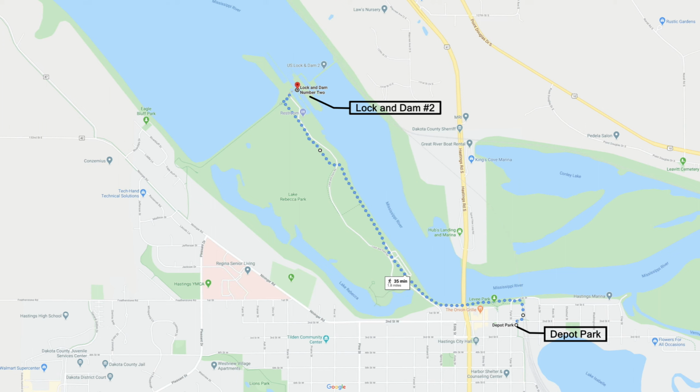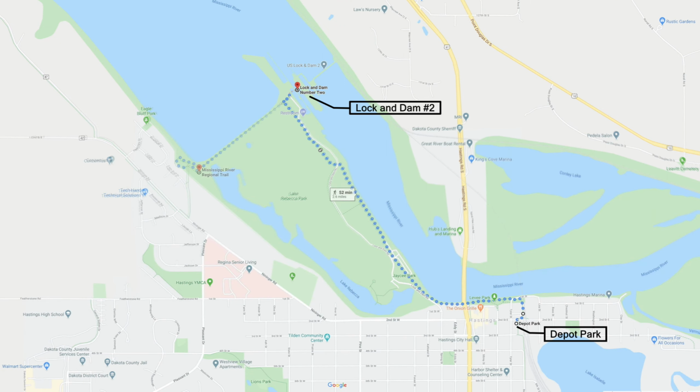If you like, you could return to Depot Park the same way you came. If you do, you'll walk a little over 3.5 miles in about 70 minutes, according to the Google estimate. Today, however, I'm going to extend our walk. We'll continue along the Mississippi River Regional Trail as it crosses over the dike and up to the overlook on the top of the bluff. This adds some additional distance and a hill to our walk.